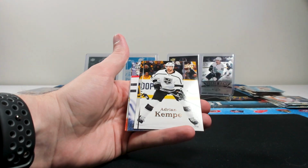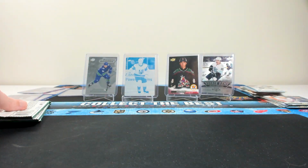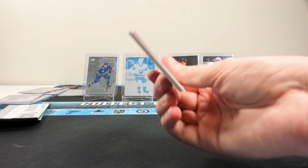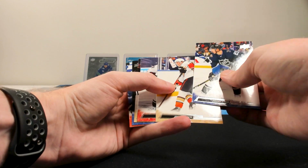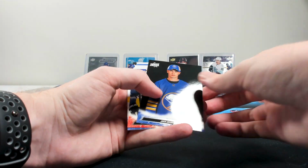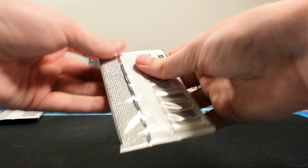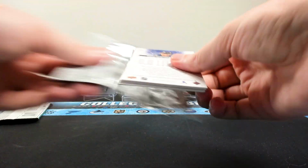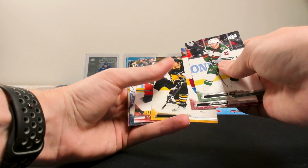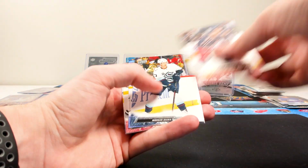So there's a Kempe for the LA Kings. A couple more packs to go here. Three more packs to be exact. We've got ourselves probably a first round pick. Yep, Jack Quinn on the first round picks. What we got coming up next? What have we pulled? A canvas? Young Gun canvas of Marcus Bjork for the Blue Jackets.